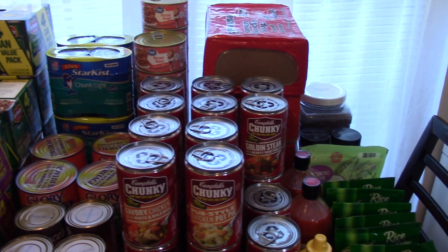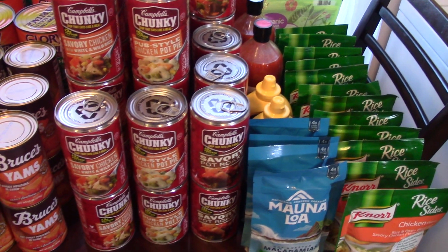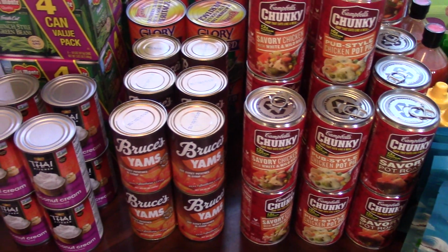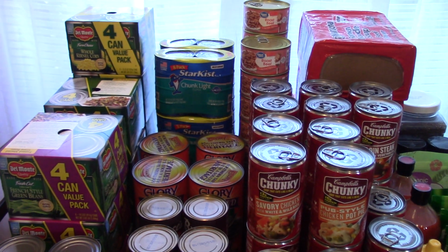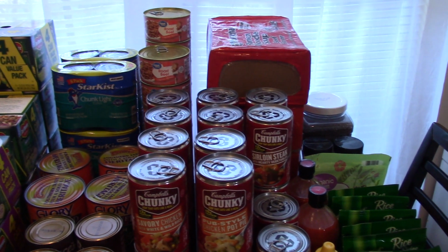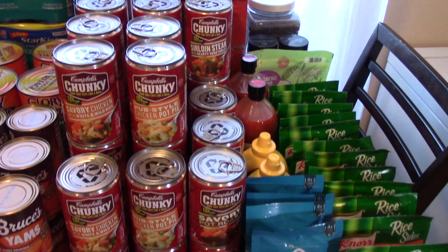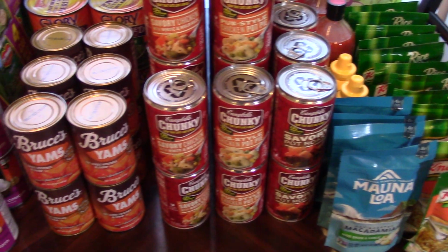Today we're going to be doing a Walmart prepper haul. I went to Walmart and picked up what I was able to get. A lot of things that were on my prepper list they did not have. So if you're starting out with prepping, the best thing to do is have a checklist, so that way you're not in there just looking around and trying to figure out what to get. Always stock up on foods that you and your family love and enjoy to eat.